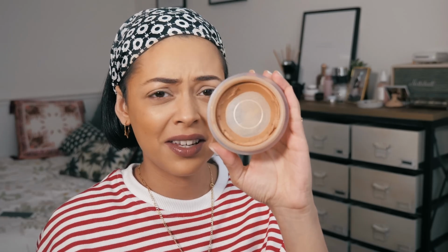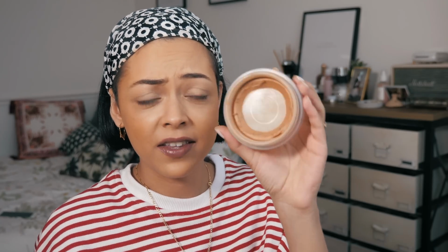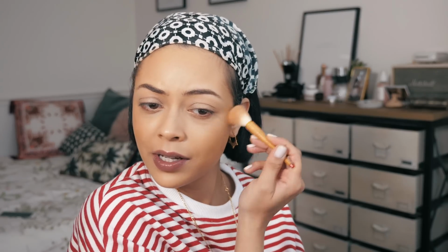So pretty, this bronzer. I absolutely love it. I need to get more. The only thing is, it gets really gunky. I don't know if you guys can see it, but there's brush hairs and stuff in there. By the way, I don't know if I said it's a cream bronzer. And then with the same beauty blender, I'm going to make sure that the edges are all blended out and that there's no harsh lines.